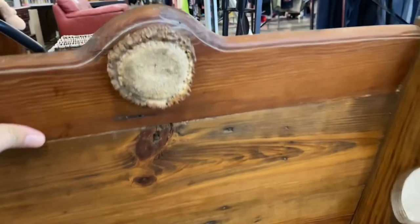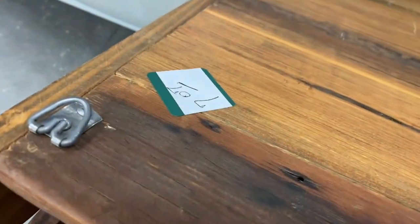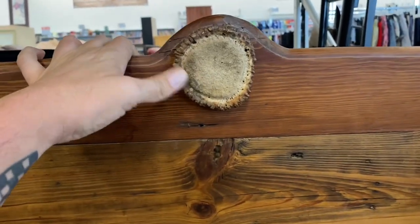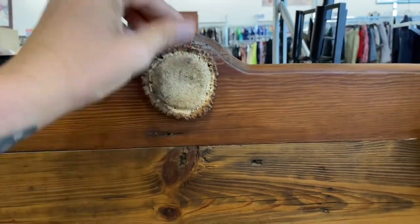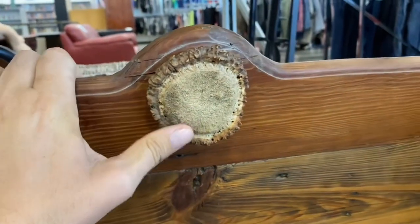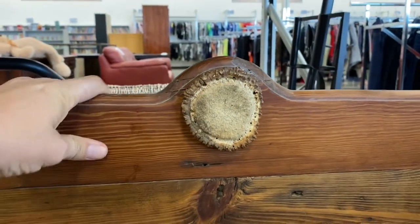Man, that thing is heavy. It's made out of some good wood. $7. It's like a deer antler cut or something, or maybe an elk. Yeah, it's not a deer. It's too big to be a deer, so it might be an elk.